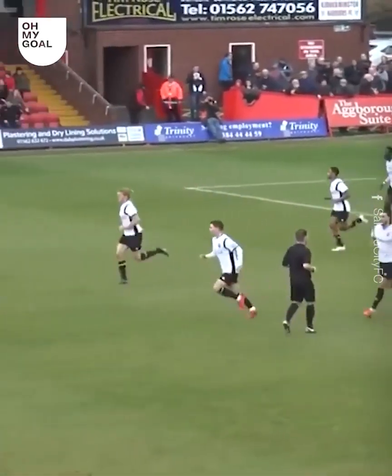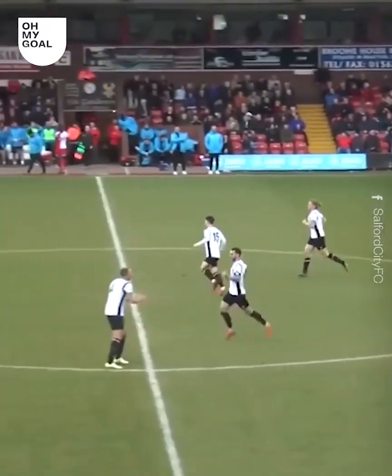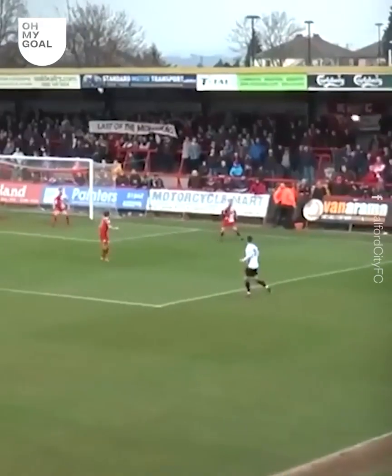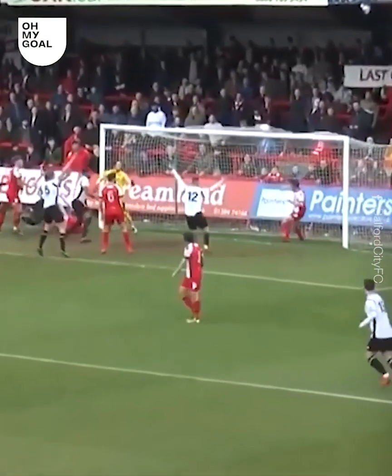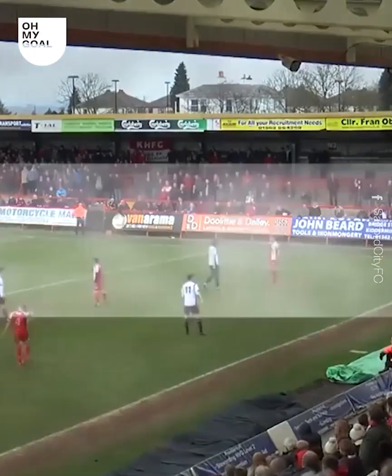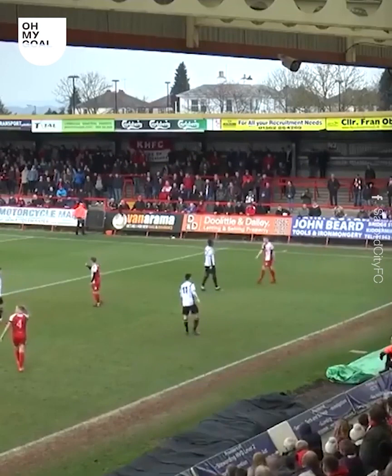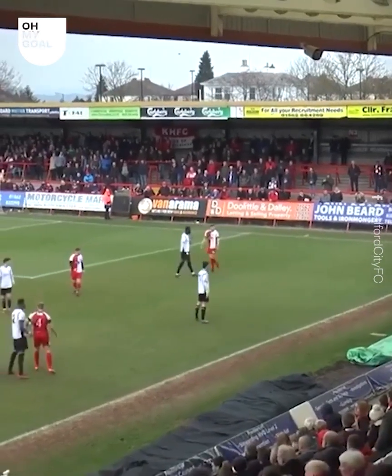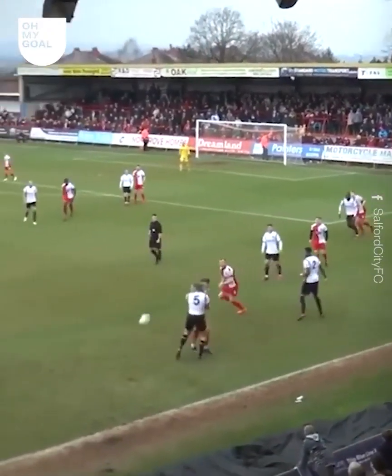Salford City have come back from four down in the last 10 minutes. It's Kidderminster 4, Salford 3. Might not be enough time for Salford. They've tried in this last 10 minutes.